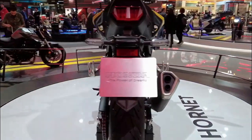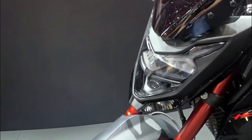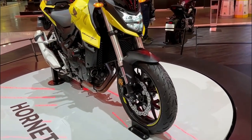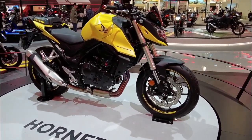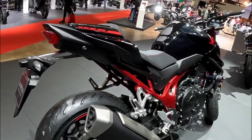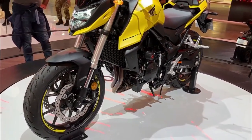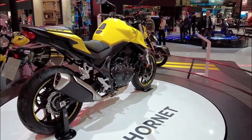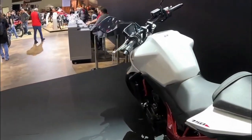In the instrument cluster, the Honda CB750 Hornet model 2023 relies on a 5-inch full-color TFT screen that can connect wirelessly via Apple CarPlay and Android Auto. For other features, this motorbike is equipped with 4 riding modes: standard, sport, rain and user, as well as traction control and wheelie control.